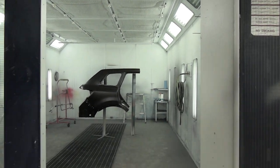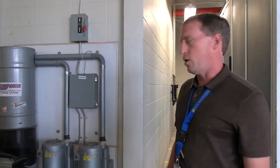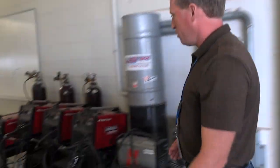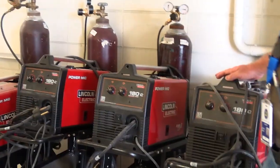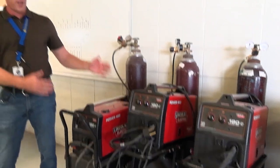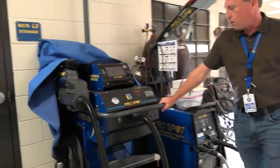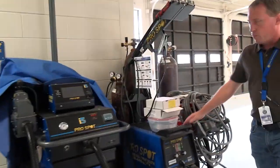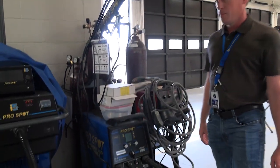But okay, so I know welding's a big deal. Yeah. So what do you have? Okay. This is the welding section. All the vehicles today are unibody mostly, for the most part. They're welded together. This is kind of the older way. We're phasing out from this and going into the newer type of welders that the factories recommend. This is a spot welder, and this is a silicon bronze welder. So this is the latest and newest stuff that you can learn on here. Cool.